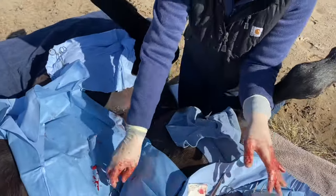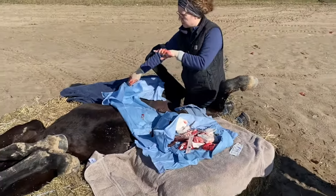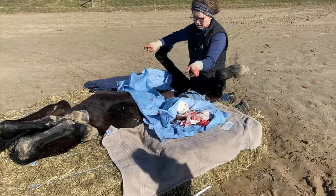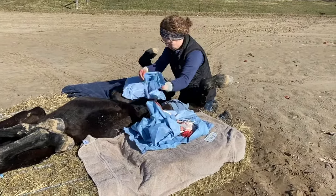Okay, so I'm going to take these drapes off of him. We will get things cleared away so that we can roll him. Legs were that way, right? Yeah, legs were that way. We're going to roll his legs back the same way they started.